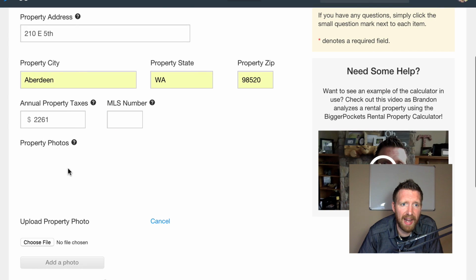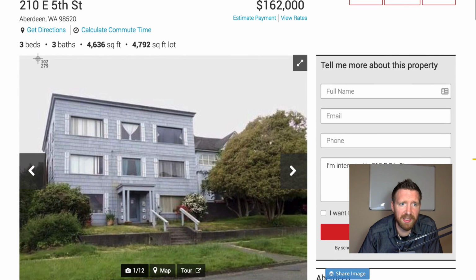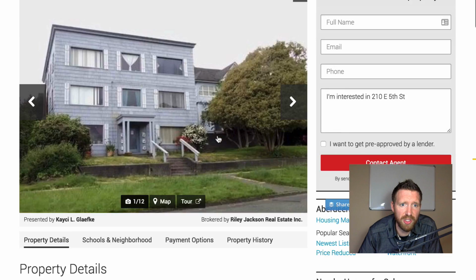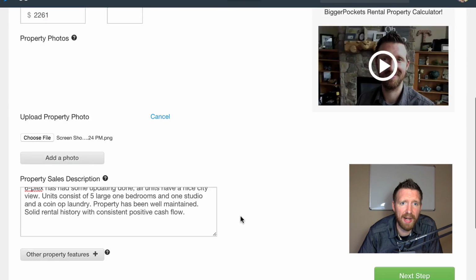MLS number, if I want to put that in, I don't have to. Property picture, I want to do that. Let's go take a quick picture of this, and we'll drag that in from here. Sales description, I usually just like to use whatever the realtor wrote. That usually works for me. And that's it for page 1. Everyone feeling comfortable with this?